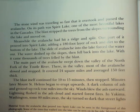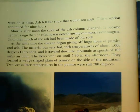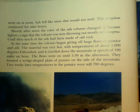Lightning flashed in the ash cloud and started forest fires. In Yakima, Washington, some 80 miles away, the sky turned so dark that street lights went on at noon. Ash fell like snow that would not melt. This eruption continued for 9 hours. Shortly after noon, the color of the ash column changed. It became lighter, a sign that the volcano was now throwing out mostly new magma. Until then, much of the ash had been made of old rock.